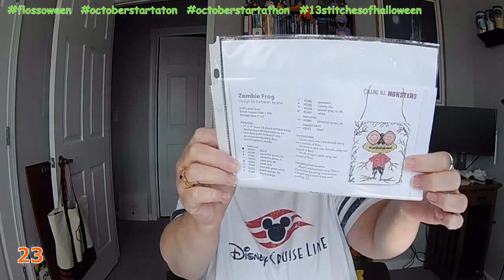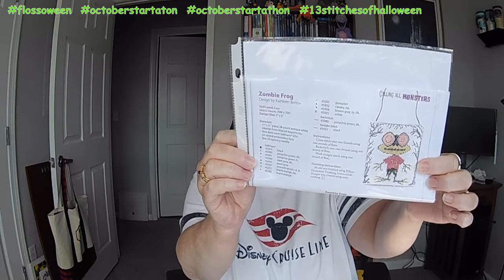And I know that you guys have probably seen this one around. This one is Zombie Frog by Kathleen Burlew. This was found in the Just Cross Stitch magazine, Halloween 2021. I'm doing this on 16 count, Presenting Lorelei Gilmore, Fiber on a Whim, from the Autumn in Stars Hollow retreat box from the Black Needle Society. That fabric went a long way.